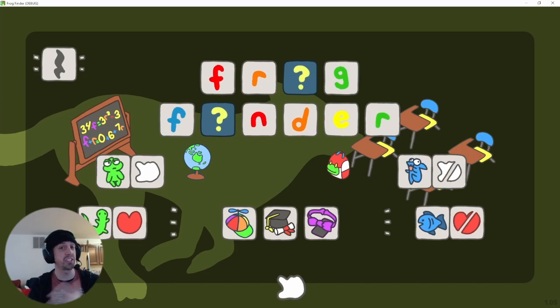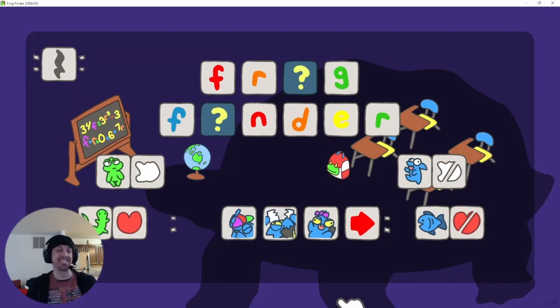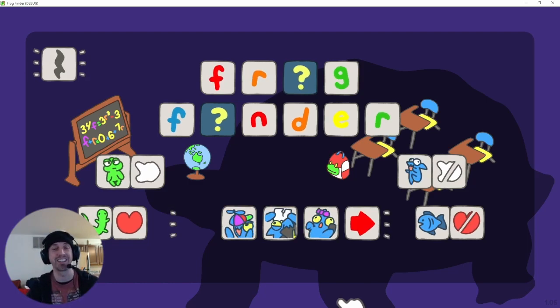And when you finish the levels, if you found all the frogs and stuff, then the frog will put on the graduation hat, have the diploma, and look all proud. But if the sharks find them instead, then they like bite your diploma and eat your hat and stuff. It's really adorable. I just like that even if the player loses, there's just a little cute surprise in store for them. So hopefully they don't get too bummed out.